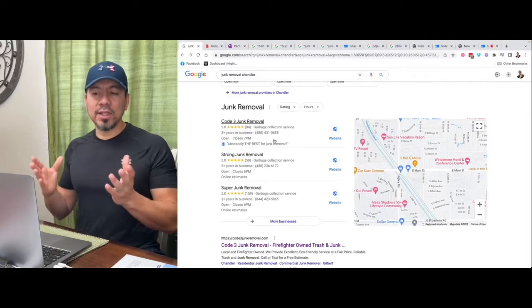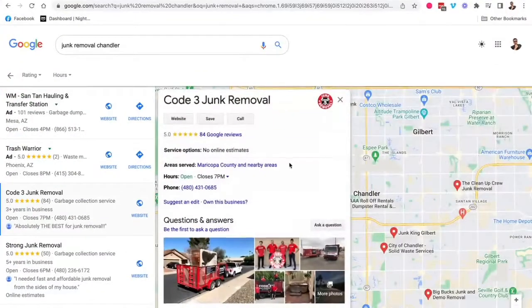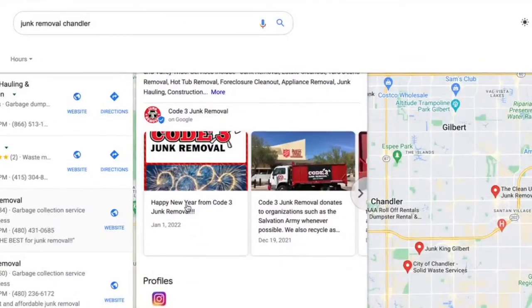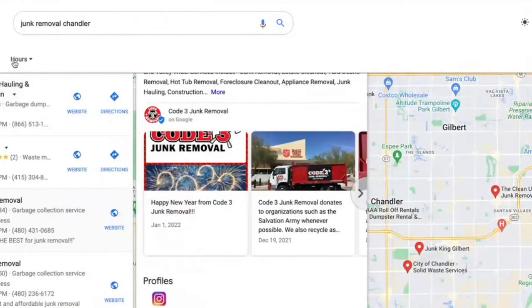Everything's filled out completely. That's what they're looking for. Another thing they're looking for is if they're actually posting stuff on their Google listing. One way to tell is to just look on here, and you can tell they're doing some little posts right here on their Google listing. So that's one of the many factors.